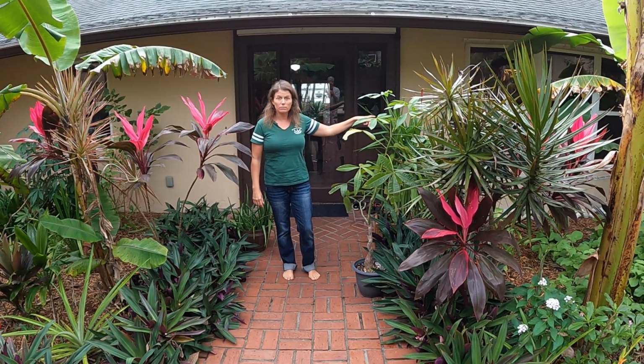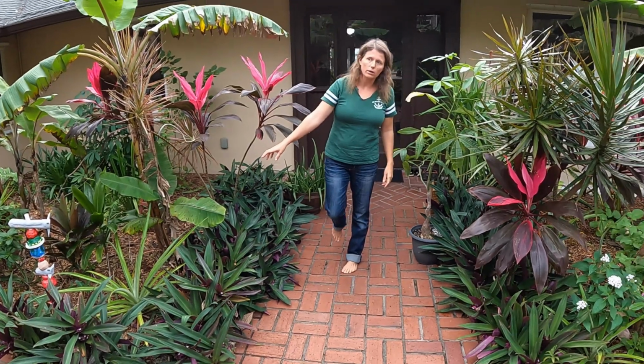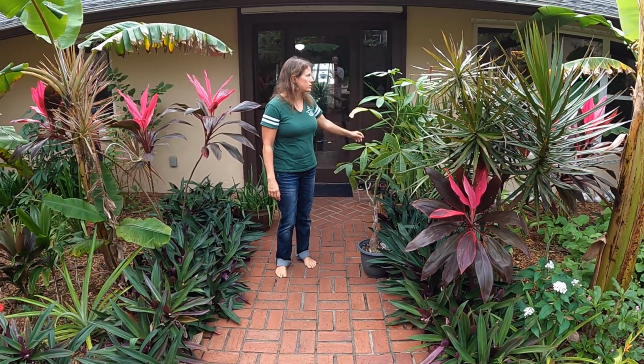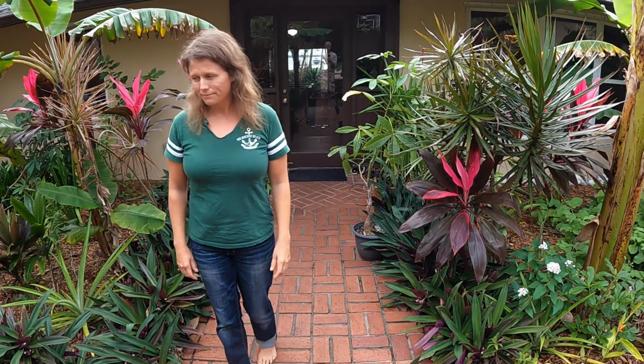We almost killed that plant because we went out of town and we put it down to get watered with our well water, and it almost died. So really this needs just rainwater, probably because it holds the water in the cups.